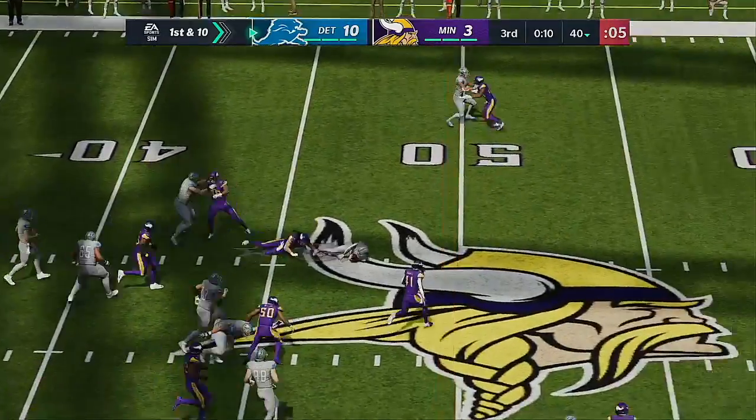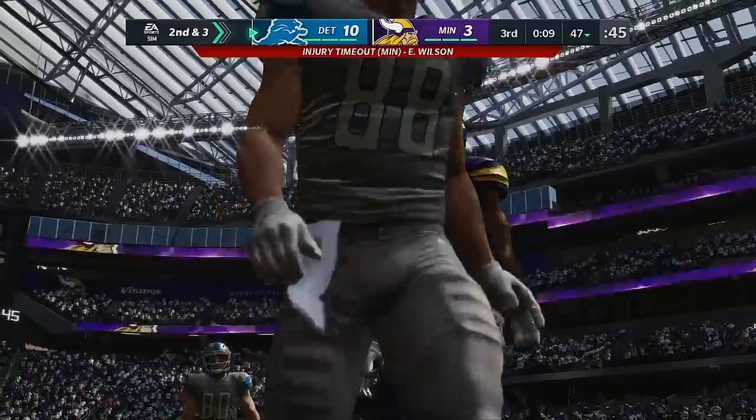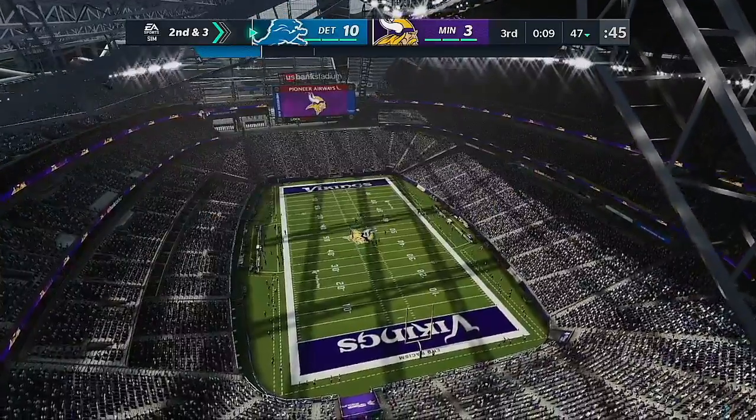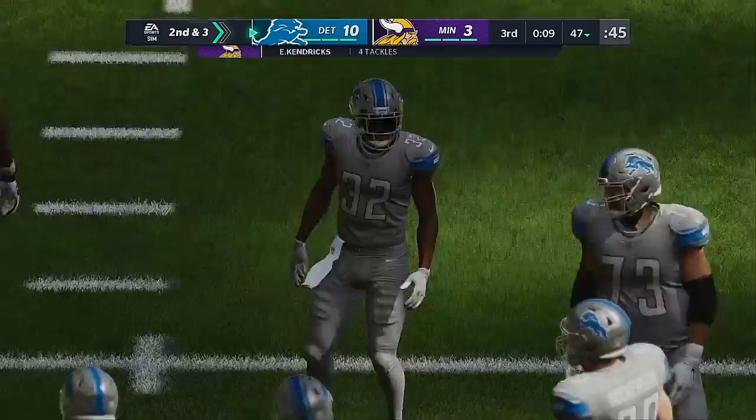On 1st and 10, it's Swift. And they'll get to him after a gain of 7 to the 47. Now whistles and a timeout. Looks like we've got a Viking slow to get up. While the trainers take a look, we'll step aside.